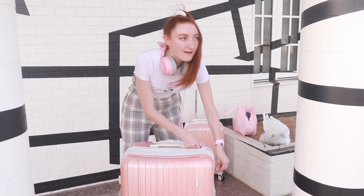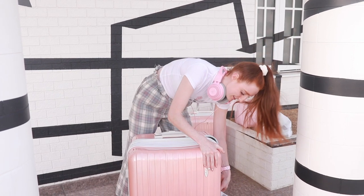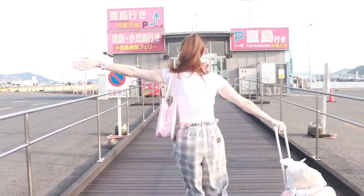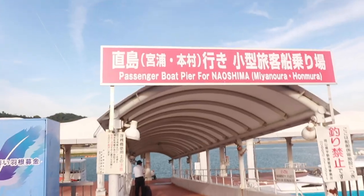I have a very, very special outfit for tomorrow, but I'm really concerned that I'm not gonna be able to close this suitcase yet. I feel liberated without that 30 kilo suitcase. I'm free! This is Kippu Uriba, which is the ticket office.